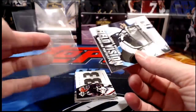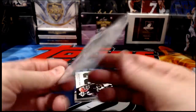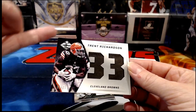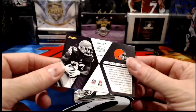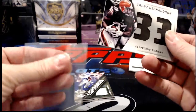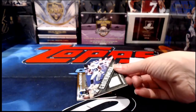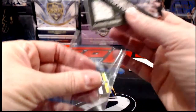It has been a while since we've opened this. I don't remember Field Vision from the last time I opened it, but I guess they were in there, right? One would assume. Trent Richardson, Cleveland Browns. Definitely a little bit of chipping noticeable in the upper left in particular. This is numbered to 25. Of course, many, if not most of these cards do have some minor imperfections on their edges and their corners. It's more noticeable, I think, on some than others, especially when they're a darker color sort of card.